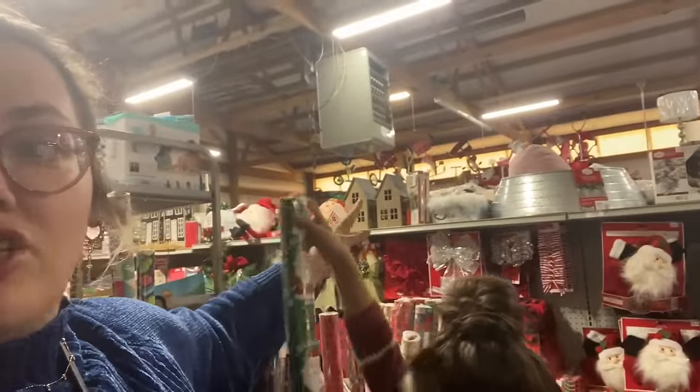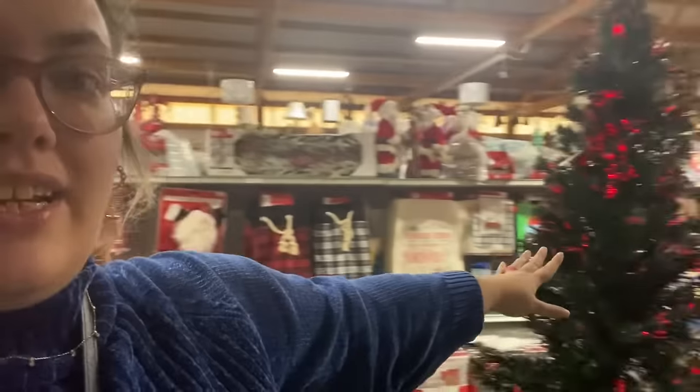At a variety shop, and oh my gosh, there is so much. I just picked up Nanny a Christmas present. It is extremely discounted. They've got trees here. It's like a local mom and pop. We found Zelda wrapping paper.